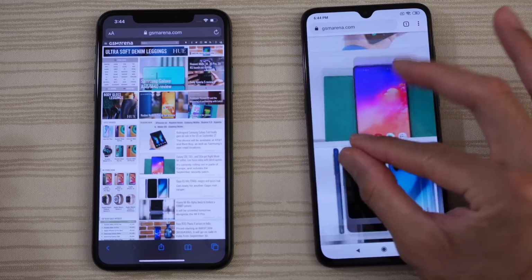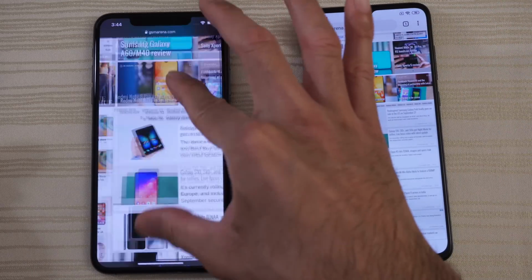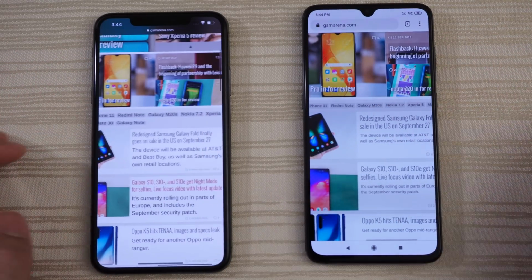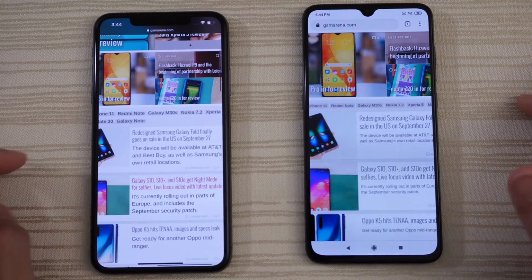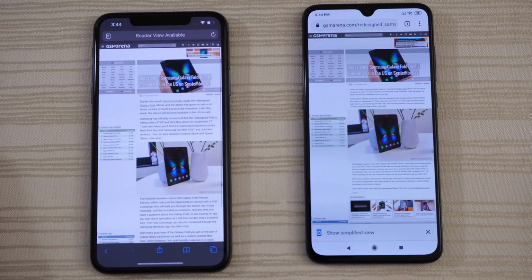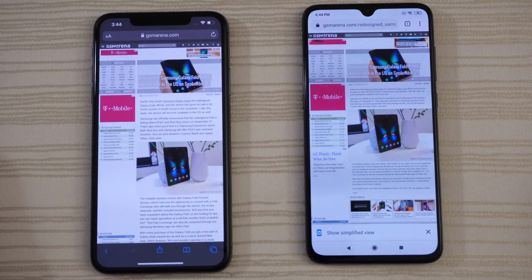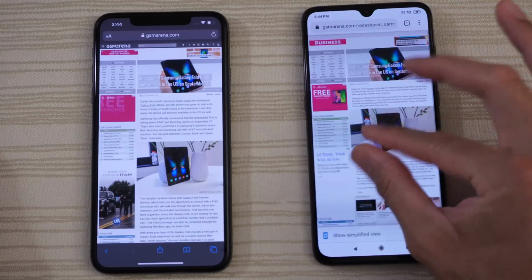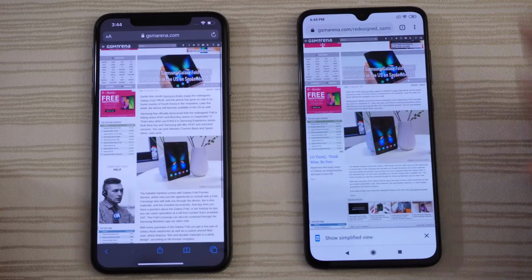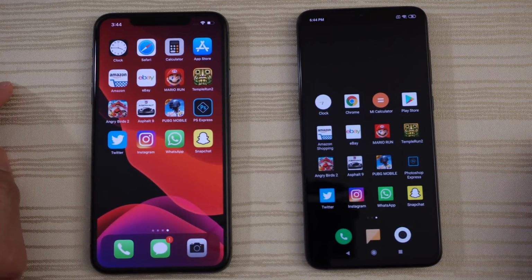Pinch to zoom, nice and fast on the Mi 9. Also nice and smooth on the iPhone. We'll click on this Galaxy Fold article here. We'll check this out. And a little bit faster on the Mi 9. These ads came up first on it. Pinch to zoom again. Pretty good performance on both overall.